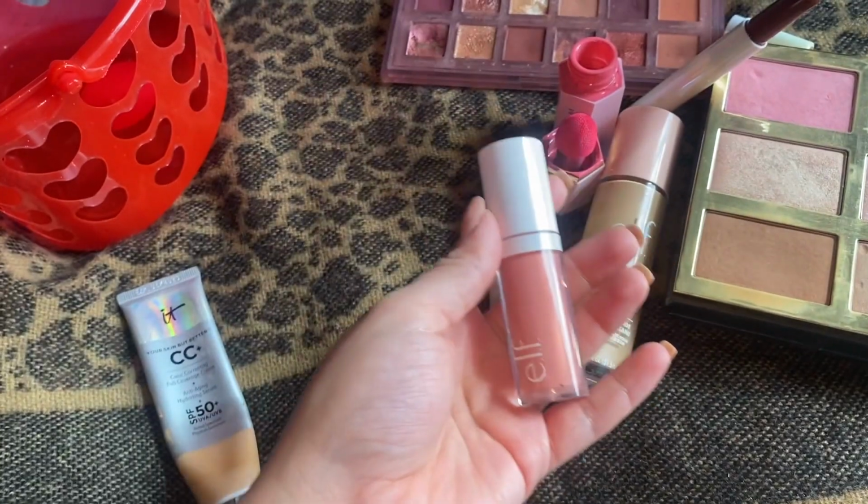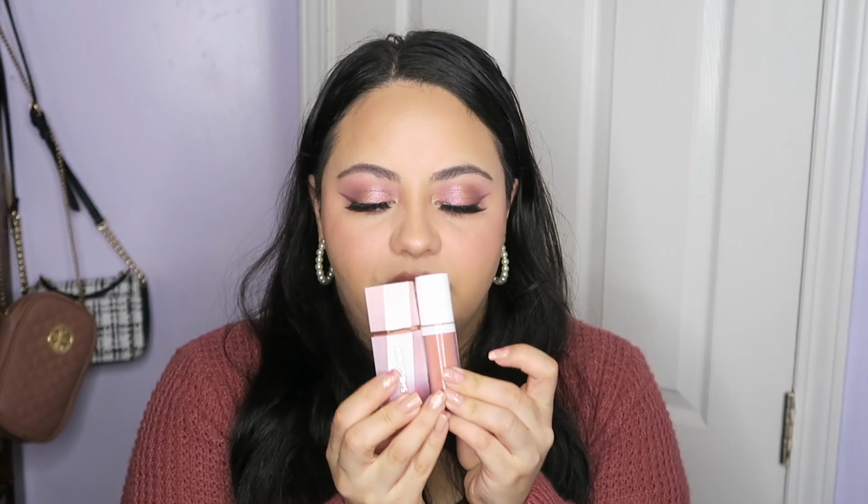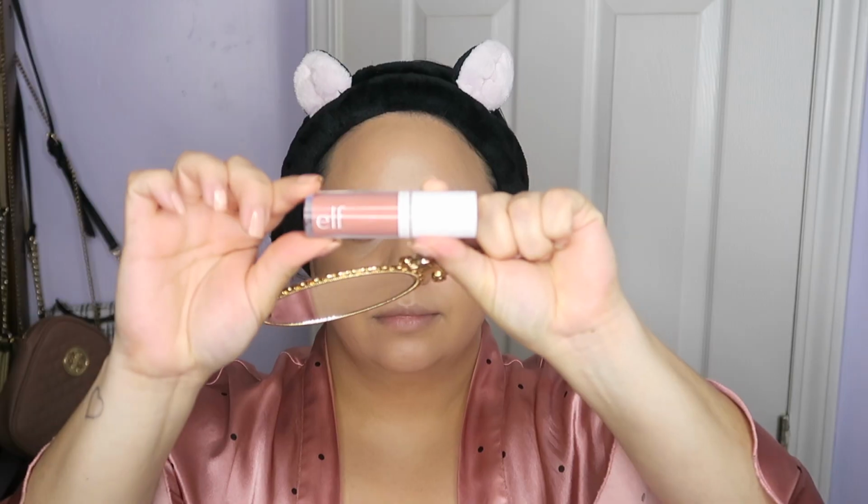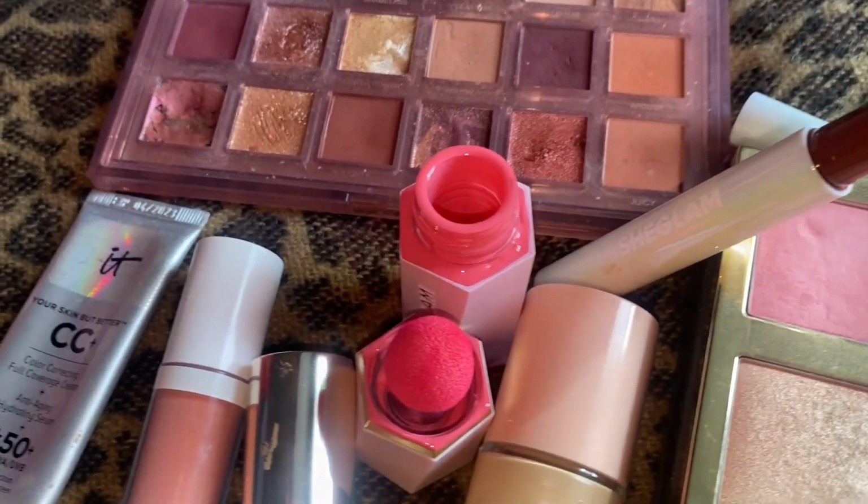So I recently got these blushes. These are liquid blushes from Elf and She Glam, and they're two different shades. This one's more of a natural pinky, and this one's a little bit more bright, kind of neon, very bright. And I do like combining them.